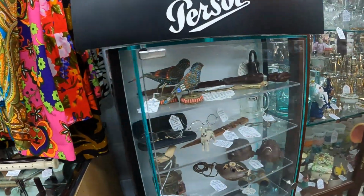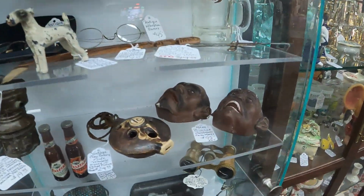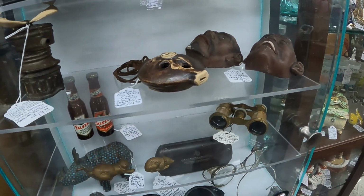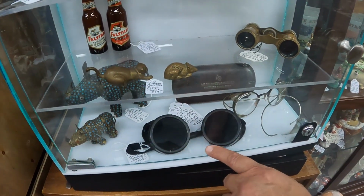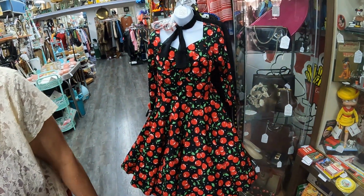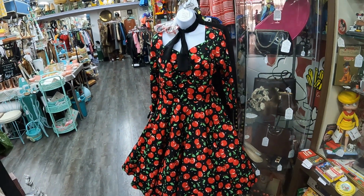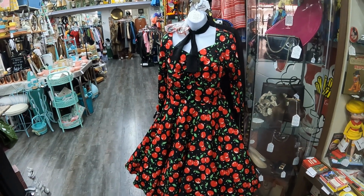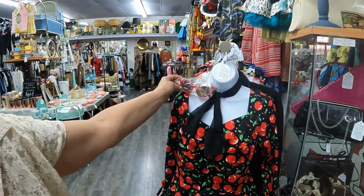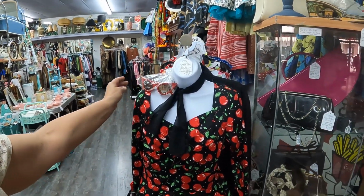Look here, love. They got some cool faces. See, I love all that kind of thing, look how cool these guys are. And there you go, hon. There's a dress for you. It'd be the apple of my eye. Oh. Or are they cherries? Cherry bomb. And it even comes with the cat's eye glasses. Oh, God.